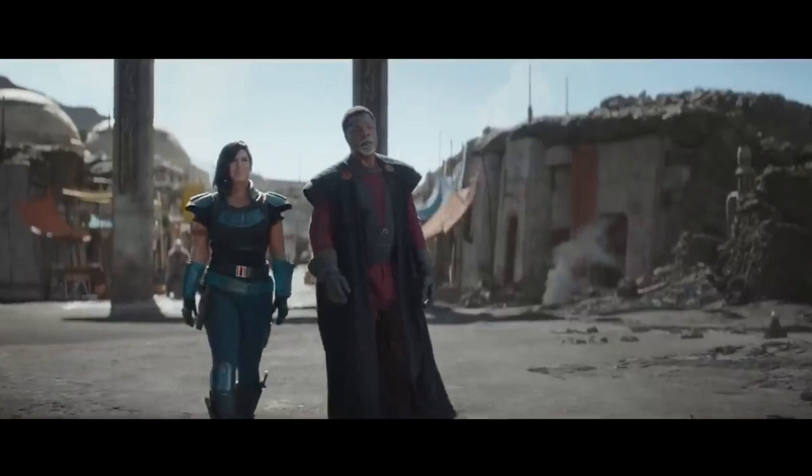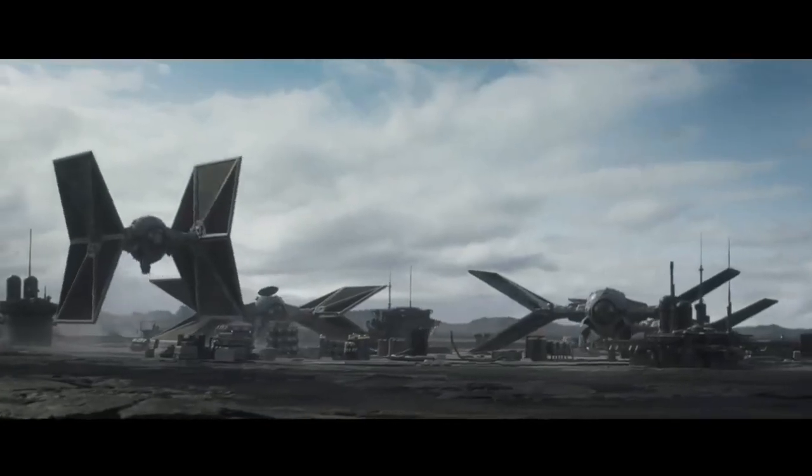So Carl Weathers' beard is gray in this season. It was not in the first season, so many of us were speculating as to whether or not that piece in the promo photos was just from a promo shoot, but it appears that it is actually from the episode. As you can see, Grief Karga with his gray beard, Cara Dune with a slightly tweaked outfit from season 1, and Carl Weathers looking a lot more dressed up, if you will, a lot more proper in the sense.